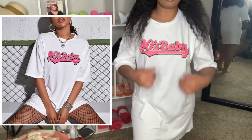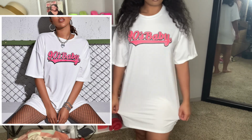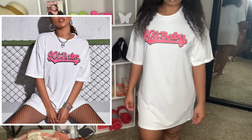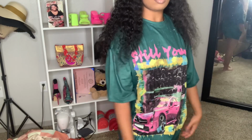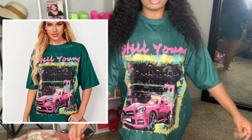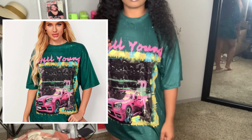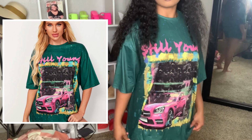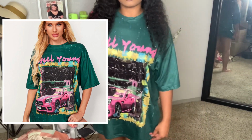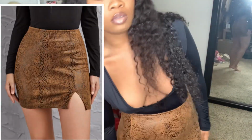I also got this 90s babies t-shirt. Now I got this t-shirt in a size medium because you guys know I love my t-shirts to be oversized. Also got another t-shirt. This is a graphic t-shirt. I was more so focused on the colors and just the graphic printing and words on the shirt that really caught my attention, so I decided to get it. And also got this in a size medium.